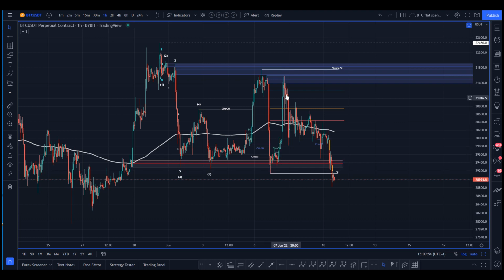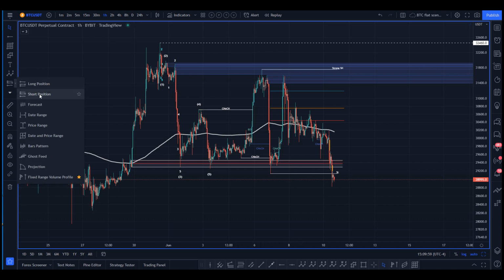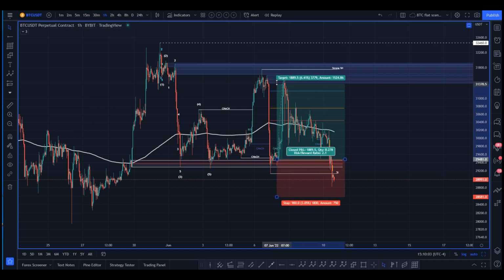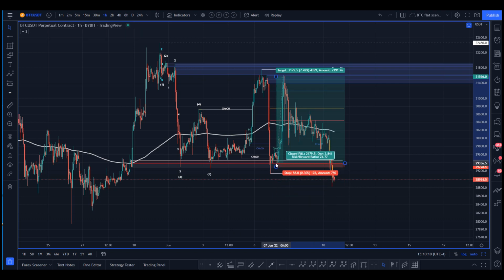Now, where's your target? So can you take this one? Can you take this one? All right, so your target would be up here. Here, reasonable stop. Here, let's get you in the order block. Here, you're in the discount of that order block. I mean, you almost couldn't get a better fill.